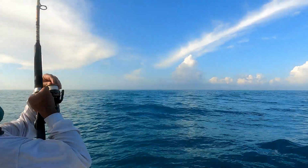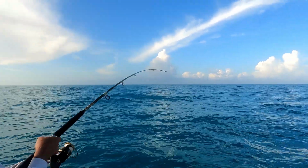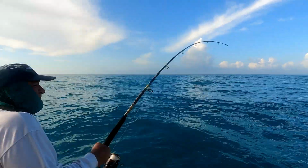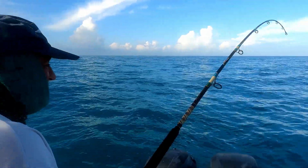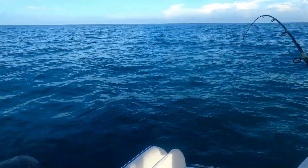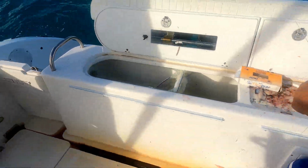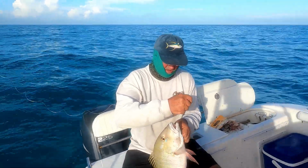It's a big fish, whatever it is. Yeah, it is. He's coming now. Good job, Al. Hang on. There he is, there he is. Big mutton. Big mutton. Get the net. Look at the size of this mutton.